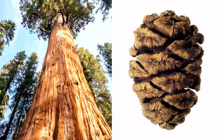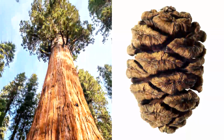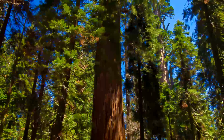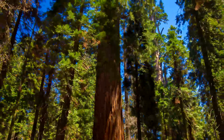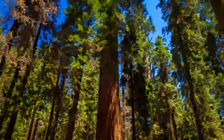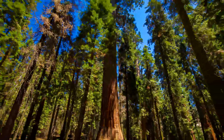Did you know that there are some trees, like this giant sequoia, that keep their seeds safe in a cone? These seeds can not only live through a forest fire, but are actually only let out of the cone during the heat of a fire. Once released, the seeds can grow into new trees.